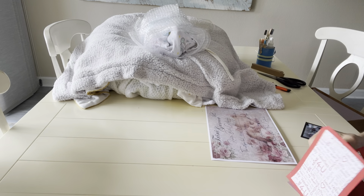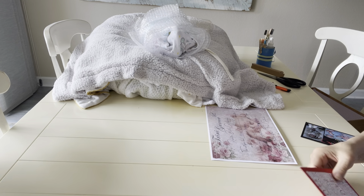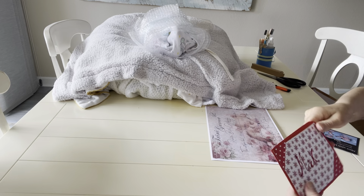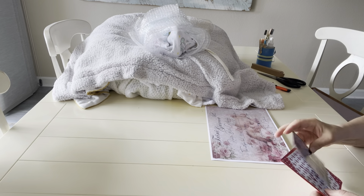Which I might do. I might put a little baggie around it and keep it in my purse to show off my babies. When I get a haircut, I usually show the girl that cuts my hair, she always wants to see the babies. So that'll be great to take. Oh, thank you so much.